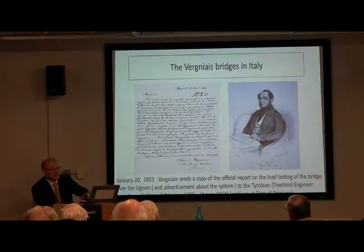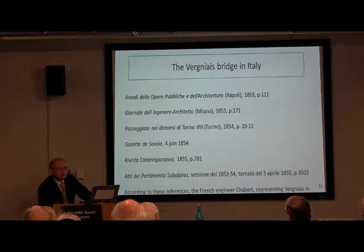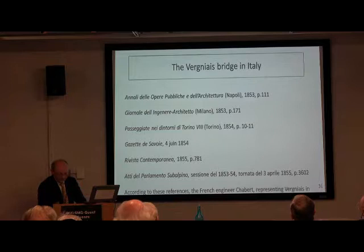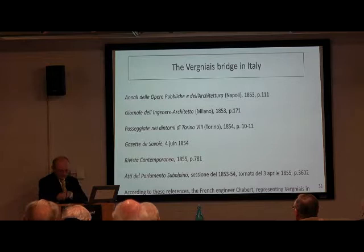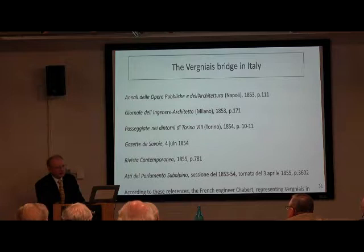There are also early references in some Italian journals and books to this new bridge system, and it is reported that the Italian market for these bridges are being prospected by, the bottom of the slide is missing, a French engineer named Chabert, and he would have succeeded in obtaining a contract to build a 200-meter-long bridge over the Lembo River, that's in Piedmont, and the construction of which could possibly have begun in 1854. And there is also a mention of a project to build a bridge over the Magra River. That's the border between Tuscany and Liguria. But it has not been possible to establish if these bridges have actually been built, probably not.